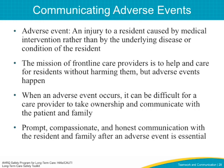Provide care. Caring for the resident's physical needs after an event is the first step a provider must take. Report. Providers report the incident to the unit manager, resident's medical care provider, and the risk management department according to the facility's incident reporting policy. Communicate. Follow facility policy about who, when, and where the information is shared with the resident or family.